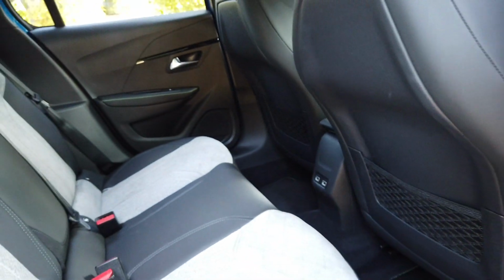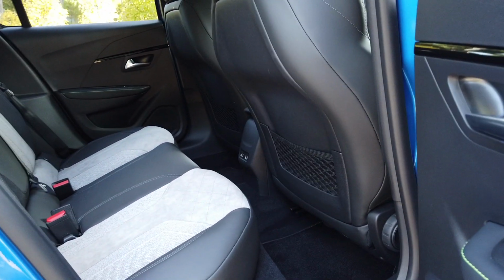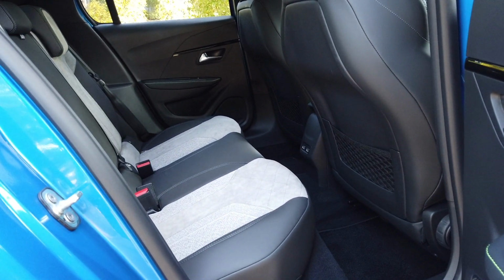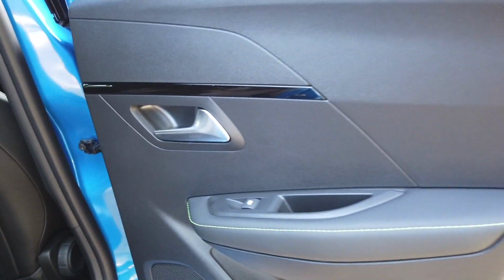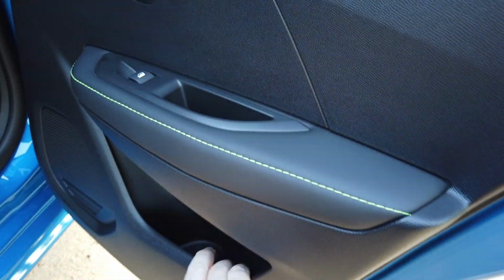which is kind of handy for keeping things topped up. Leg room and knee room is pretty good, not massively generous, but if you're only going to be in this sort of car for a short spin, you're probably not going to have too much cause for complaint. You've got quite slim door cards here with a small armrest and enough to get a small cup just in there.